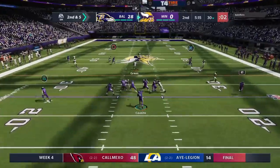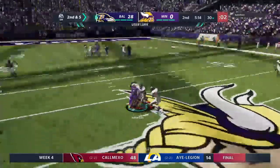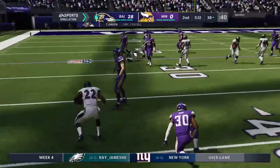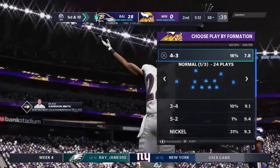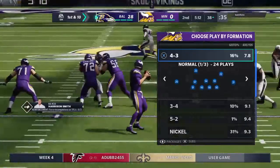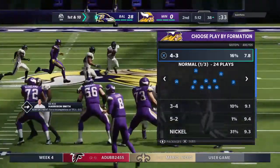Second down, Cousins. Into double coverage, and it's intercepted. T.J. Green with a pick, and this will be returned to right around the 38-yard line. He's at it again, Charles. He had the pick six last week. Not a pick six here, but an interception.